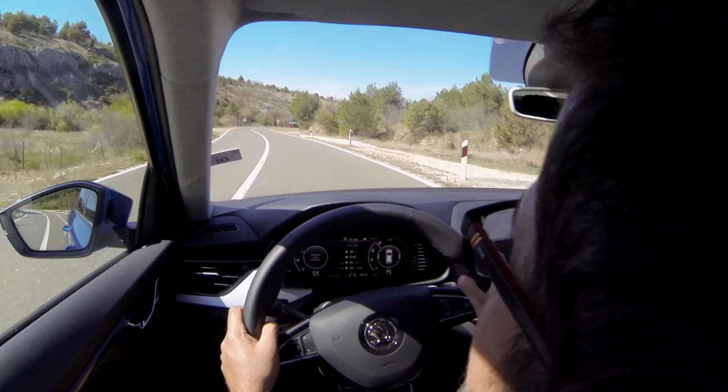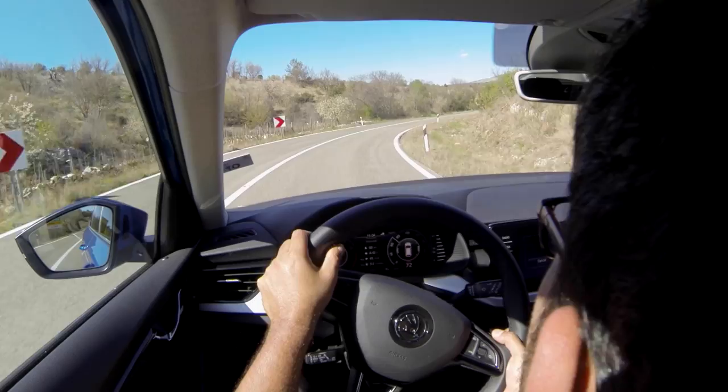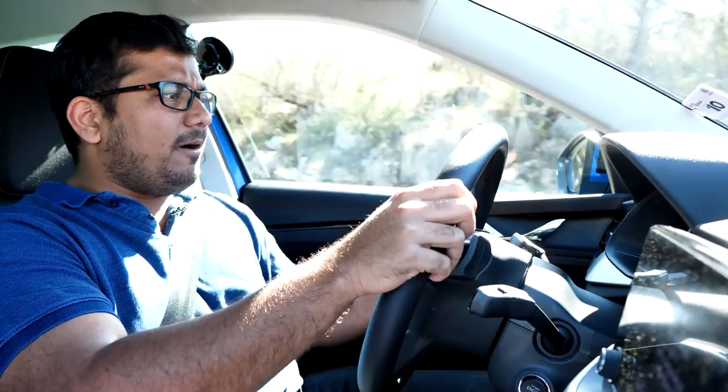But the truth is, this 1.5 TSI really pushes this car to be really quick. And I think if you really want to enjoy driving this car quickly, the 1.5 TSI is the engine to get. The 1 liter TSI is probably going to be the best for most people. It's going to do everything that you would require for most people.